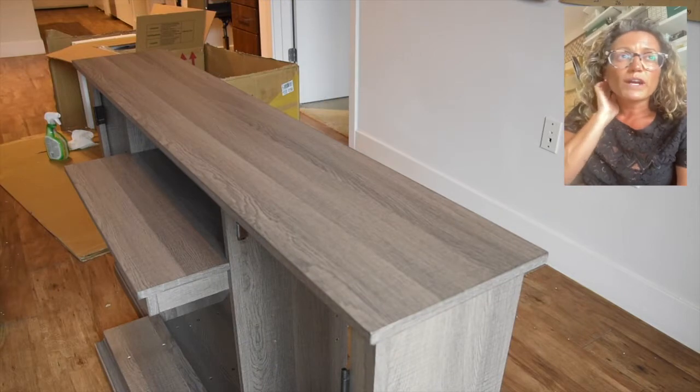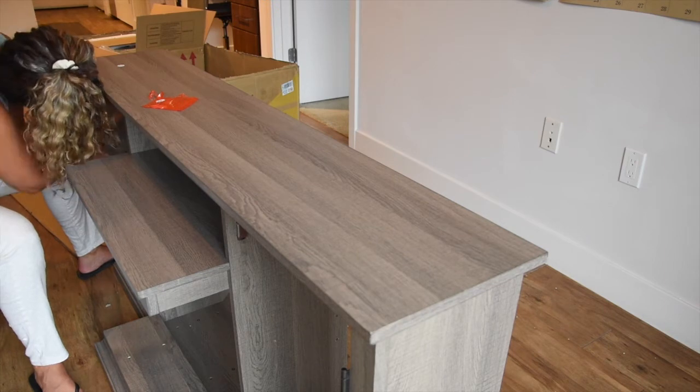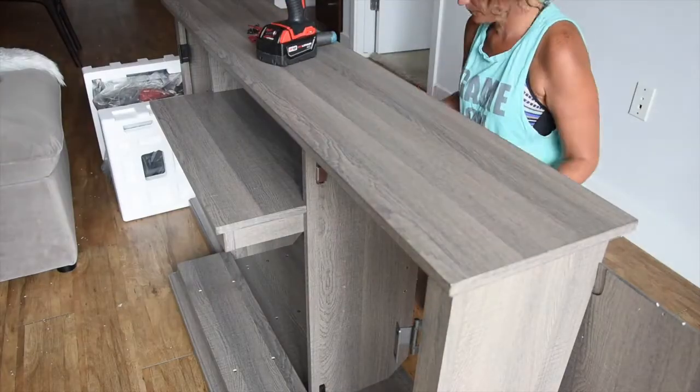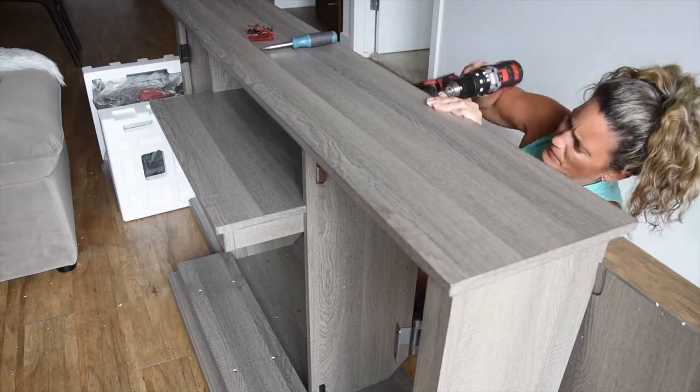It was supposed to arrive today and it arrived yesterday. The one thing I did not like about Wayfair though is that, come on, you guys literally dropped this huge thing in front of my door and you couldn't just knock on the door and see if you could bring it in.